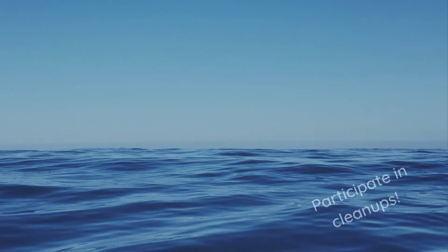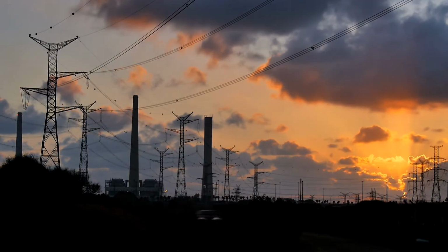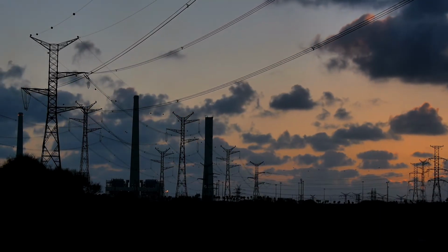One amazing cleanup story comes from the northern Hawaiian Islands, where the National Oceanic and Atmospheric Administration, also known as NOAA, removed almost 80 tons of plastic and fishing nets in 2018. Within 10 days, their cleanup crew had removed 56,000 pounds of netting. That's equivalent to the size of 4 elephants. They later gathered more than 110,000 additional pounds of debris. The plastic and netting they collected was repurposed and used to power electricity for homes in Hawaii and passed on to artists to create works of art out of.